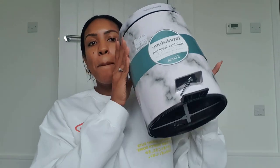The next item I picked up was this marble bin. I'm gonna see what this looks like in the toilet downstairs, and if it goes then I'll keep it, if not I'll probably return it.